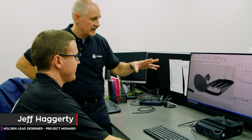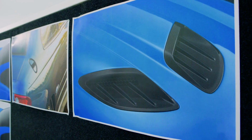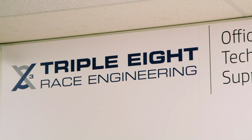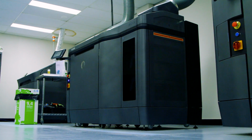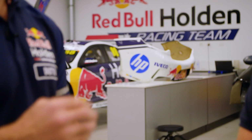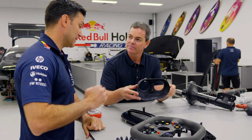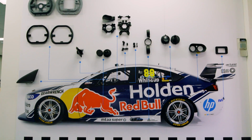Jeff Haggerty, Holden's lead designer on Project Monaro, has reimagined and redesigned some parts for the Monaro, including new hood scoops, a front splitter, a fuel filler door and a lip spoiler that are all sure to make this Monaro one of a kind. Evoke 3D is the HP 3D printing solutions partner in Australia. They supply, service and support HP Multi-Jet Fusion 3D printers. We were introduced to Evoke 3D through their partnership with the Red Bull Holden racing team. To showcase their 3D printing technologies, they print specialist 3D parts for 888 race engineering, and these are used on the Red Bull Holden racing team ZB supercars.